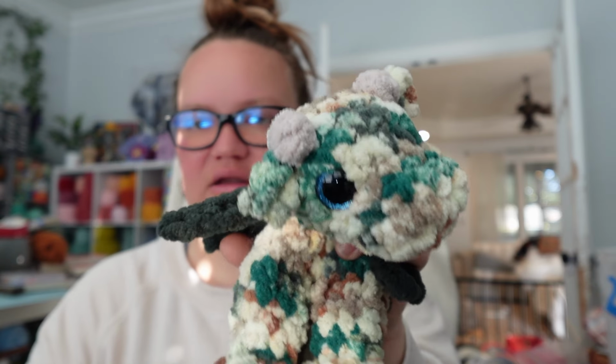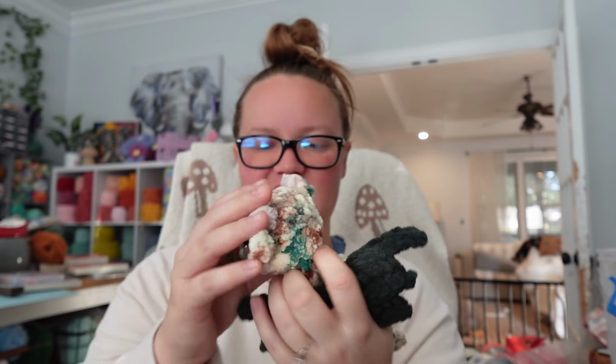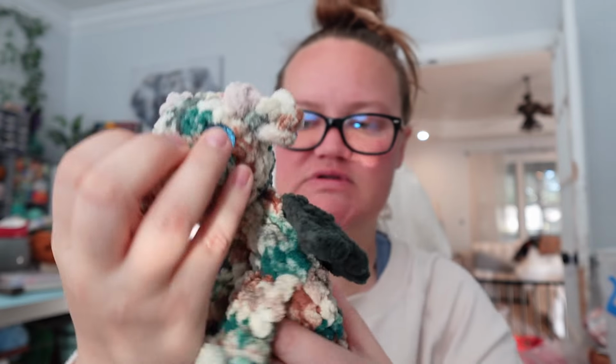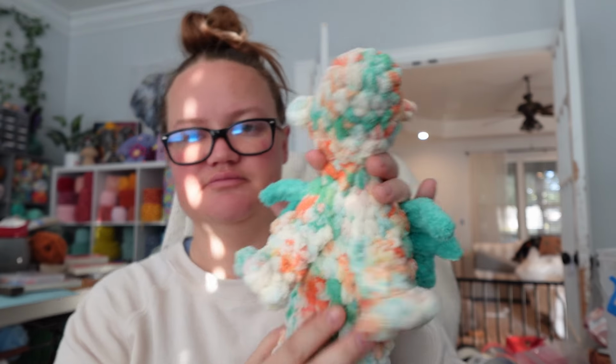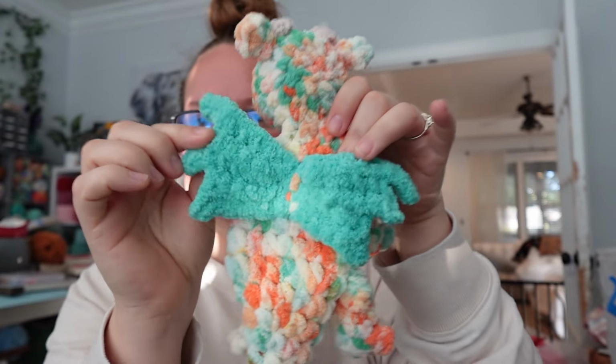I don't know, but this is the camo colorway. And I did put blue eyes. I really wanted to do gold, but I didn't have any gold glitter discs, and I didn't want to pause to paint gold eyes for this. But I did a dark green wing on this one. I really, really like this one. And then last but not least, we did this one. And I gave this one a fun teal, blue, green color wing.